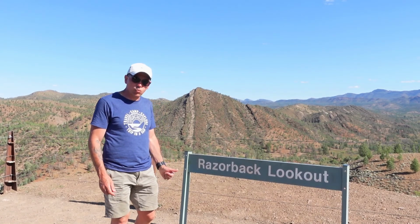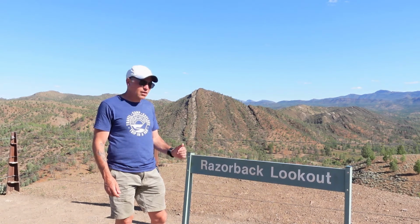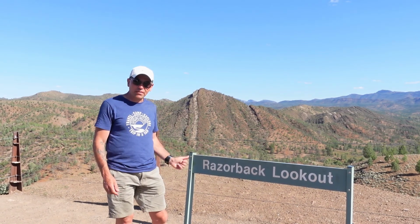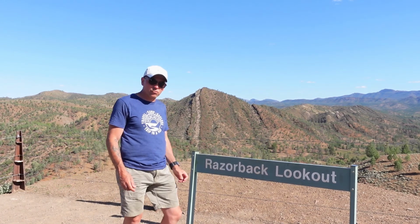Razorback Lookout. It's one of the lookouts on the Bunyeroo Road. So if you're coming down this way, there's the Bunyeroo Lookout and the Razorback Lookout. This one truly is an amazing view. It's really spectacular.